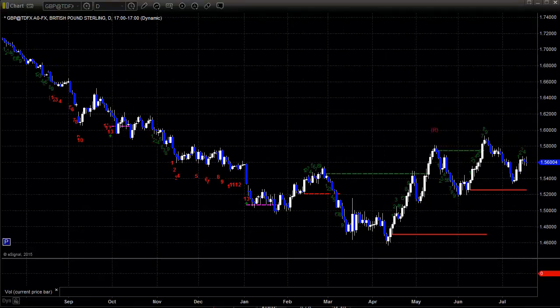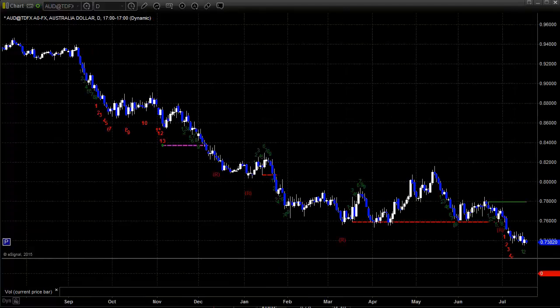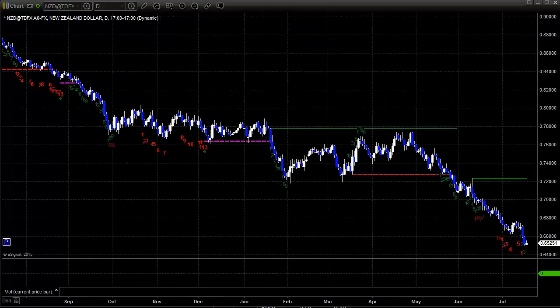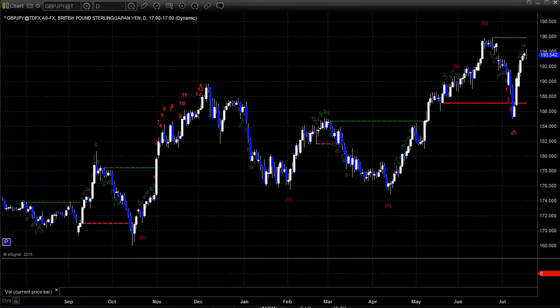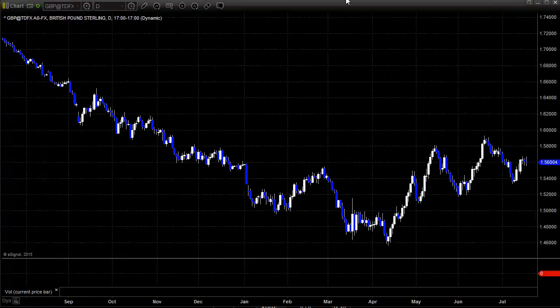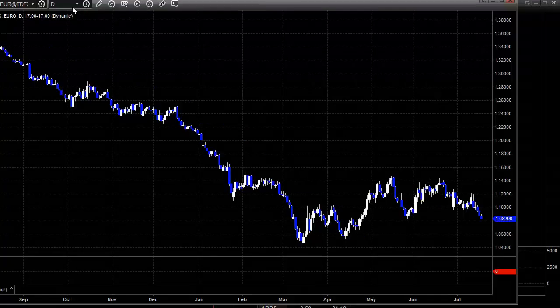The pound had a very flat week except for Tuesday. The Aussie heading lower after that breakdown we've been watching from the prior weeks. The New Zealand dollar continues to get lower as the dollar continues to get stronger, obviously. And then the pound yen, one cross pair, got a decent bounce this week. We didn't make any trade calls in it, but it certainly had some action for those who like to trade it.